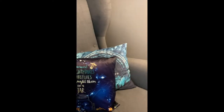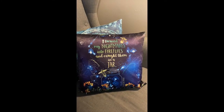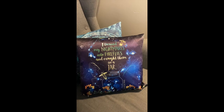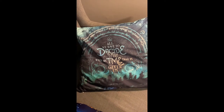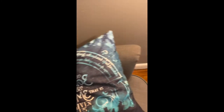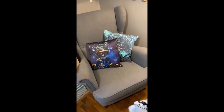Under here, I have a Moon Phase banner I got from Owlcrate. I have a, what is this? From Strange the Dreamer, but I can't remember where I got that from. I want to say Flick the Wick. And then this is a Lord of the Rings pillowcase, also from Flick the Wick. So that, and this is my reading chair.